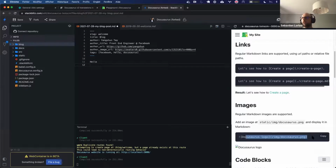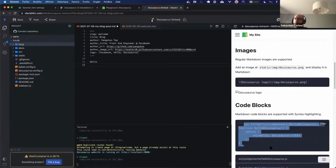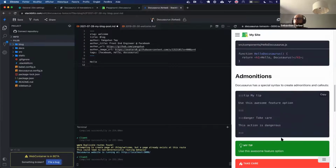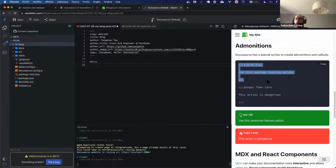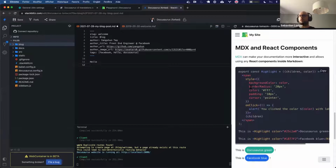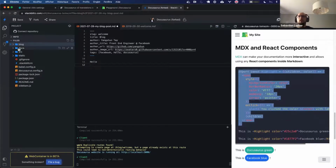We also support images. I don't know why it's broken, although here it's not supposed to be. We also support code blocks, for example, and you can add a title and you have syntax highlighting for a lot of languages. And we also have a way to write admonitions, which are some kind of alert banners. They are a bit ugly in this demo, but we just redesigned them, so now they are a lot better. And the most interesting part is the React component. So basically, you can add a React component inside your documentation, and then it is going to become interactive. So, for example, I'm just going to copy paste this thing.